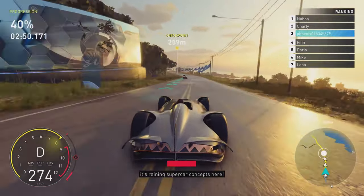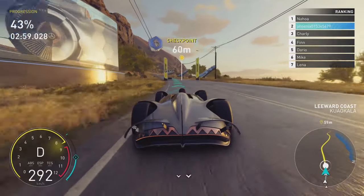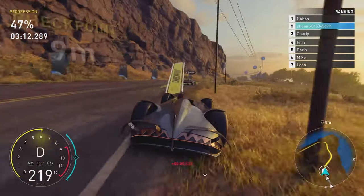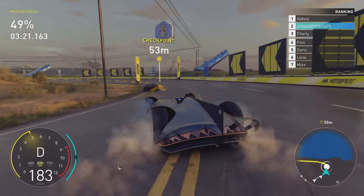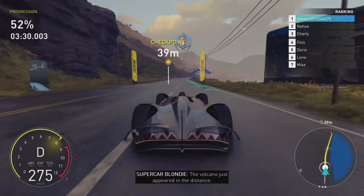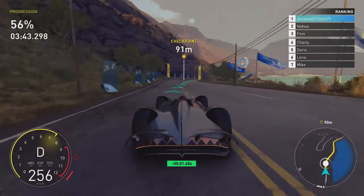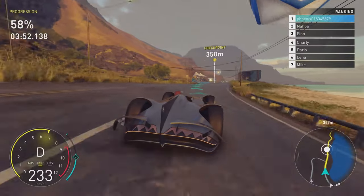Everyone, it's raining supercar concepts here. Just appeared in the distance, which means we're about halfway through. We're in first position, everyone.